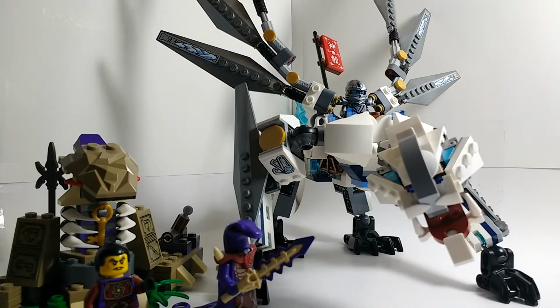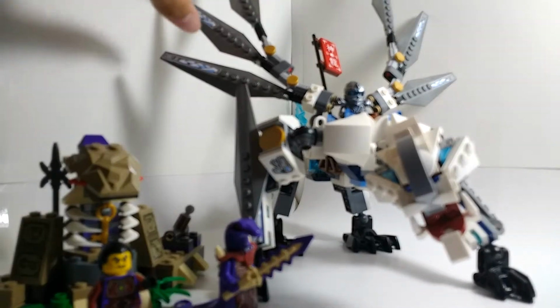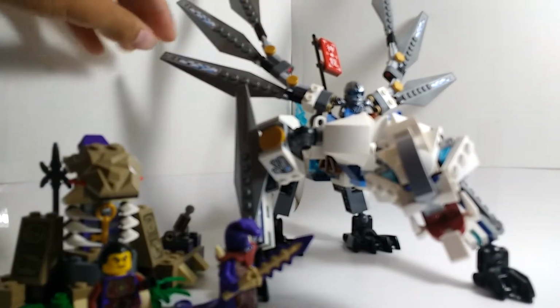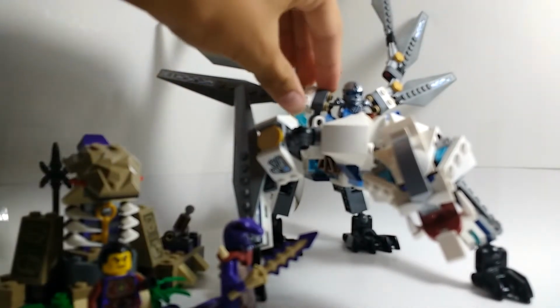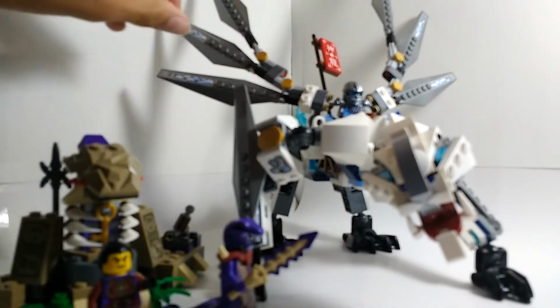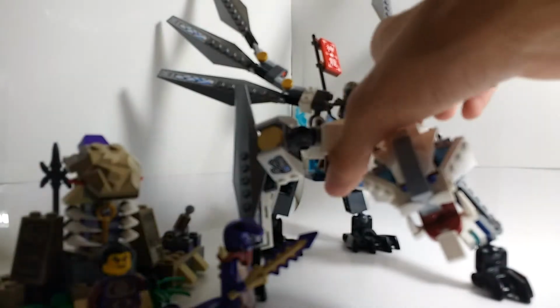But going back to the dragon, the wings are okay. I guess I don't really like the wings too much. I'm not really a big fan of the wings themselves. I don't really like how they can bend like that. I would just prefer if they were locked in place somehow. So yeah, not really a big fan of that, and there honestly isn't a whole lot else.